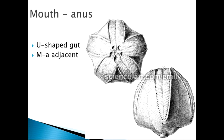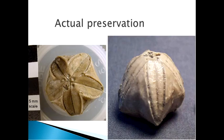They usually have good preservation of the upper part where the arms are gone. And you can see the mouth and the anus, the two little holes adjacent to each other. Within this crinoid, then they'd have a U-shaped gut. And so entrance and exit areas are right next to each other. Visually then, beautiful. You can get beautiful specimens of these blastoids.